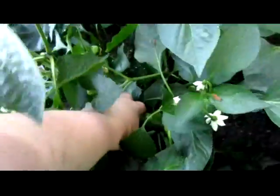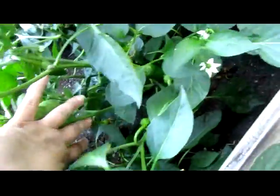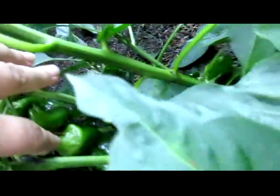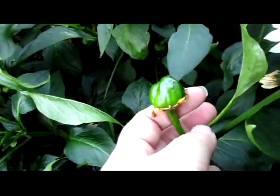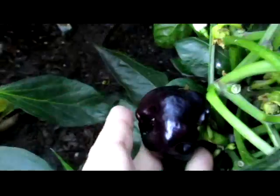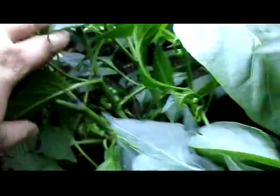Okay, so I've got our Anaheims coming on really strong here. And I know there's some jalapenos too, but that's not the jalapeno. That's one of the snacking sweet peppers. This is a purple bell right there. And green bells.